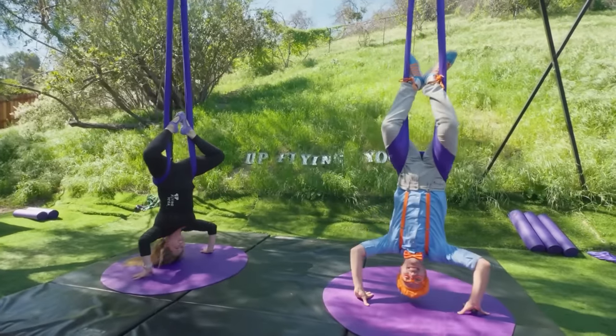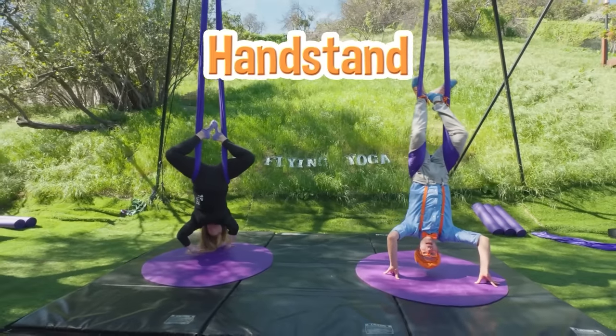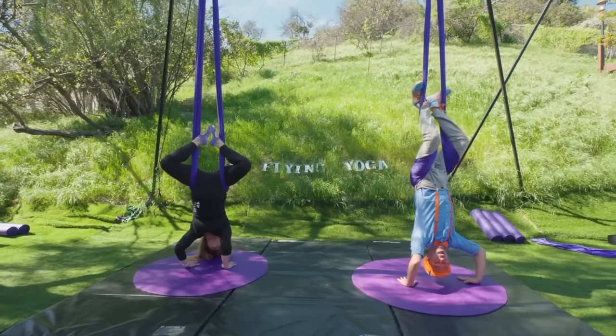Don't want to get too dizzy. Oh, so what should we do next? You want to do a handstand? Yeah. All right. Your fingers come on the floor, directly under your shoulders.